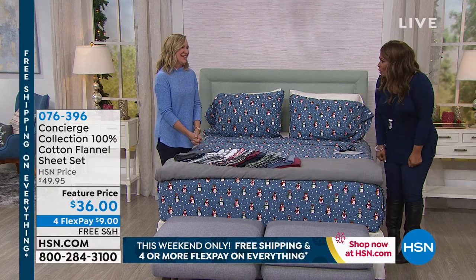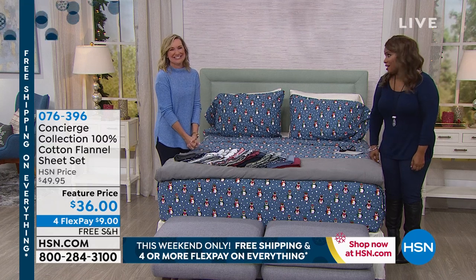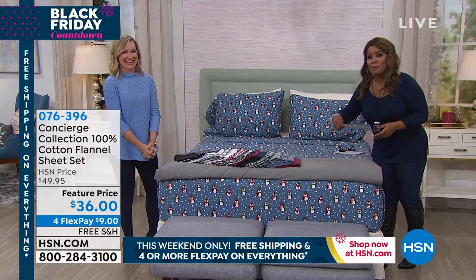And it's so cold already everywhere. It's so cold. Time for flannel sheets. Yes. Oh, gosh. So we're going to give you a look at these flannel sheets. And oh, my gosh, they are so adorable. We have so many wonderful styles.